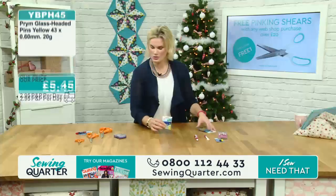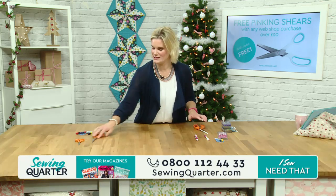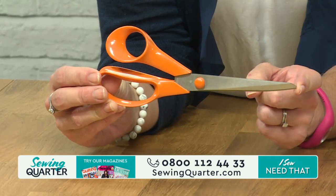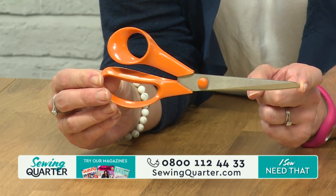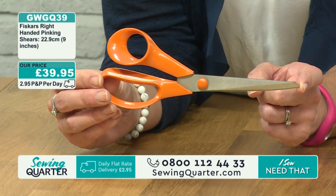YBPH45. Now I've got more scissors. Sea of orange over here. So these were the big ones that we looked at. They were your 25-centimetre ones. Let's go middle white, middle size. It's like Goldilocks and the Three Bears in scissor form, isn't it? These are 23 centimetre shears. So, oh, 22.9. Who's going to quibble over a millimetre? Who's going to do that, eh?